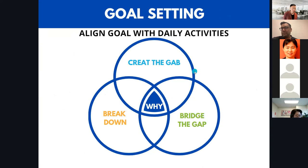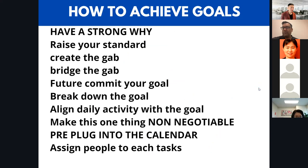Okay, so we're going to talk about goal setting. We're going to go through exactly how it works. So this is a simple version. In order to be effective at goal setting, you must know your why. So your goal, whatever your goal is, whatever the activity is, it's all got to be aligned with your why, okay? So you've got to create it. Once you know the why, you set the goal, then you've got to create the gap, right? Once you create a gap, you've got to bridge the gap, and then you're going to break down the activities.